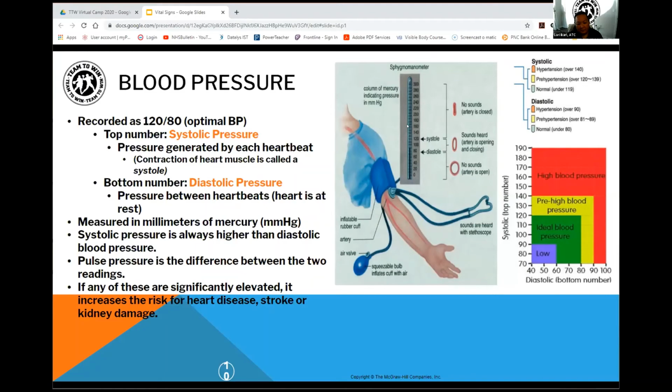This will drop, and then as the blood rushes back into this artery right here, you'll be able to read it. So it'll kind of bound up and go bump, bump, bump, bump. And then pretty soon you won't hear it, because it's an even flow, so you're not going to hear it in the stethoscope. But what you're reading is that first time when the blood rushes in and hits that artery, you'll get that first thump, thump, and then again down.